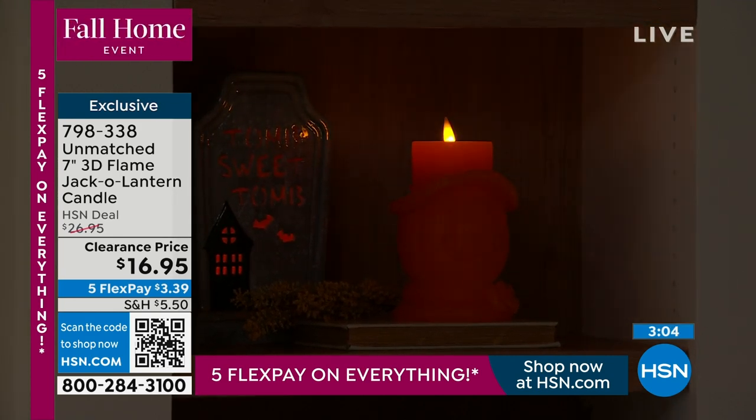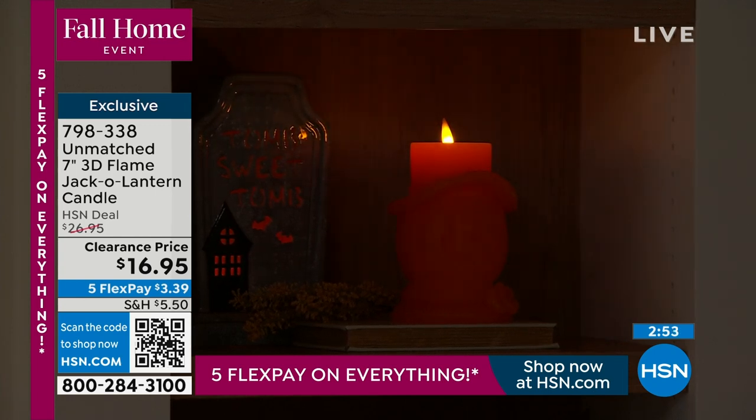You know, I tend to want more candles in the fall. It's cozy. It just adds to the warmth. I always think conversations are better. I think you kind of slow down when you have a little candlelight glow.